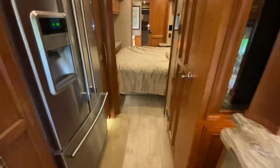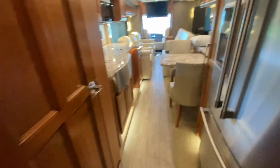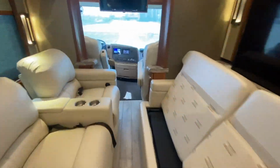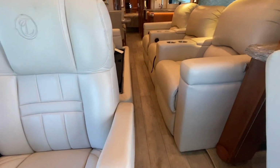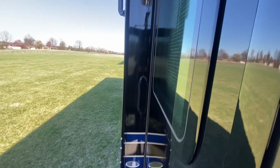So we can get all the way through, use all the systems, and be able to enjoy the coach with the slide rooms in. I'm going to show you something else real quick too. I'm going to open the door. I'm going to show you how far that slide is sticking out in order to gain the access that we just gained by holding the slide switch down maybe 5 seconds, but that's it right there.